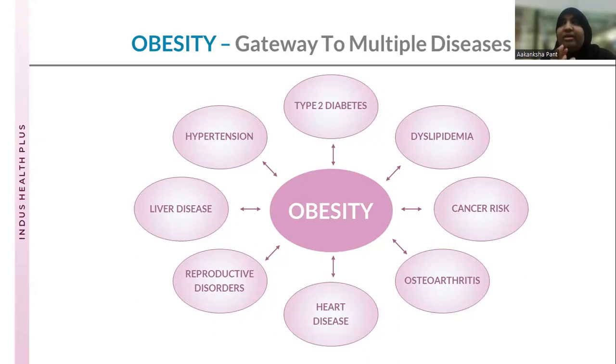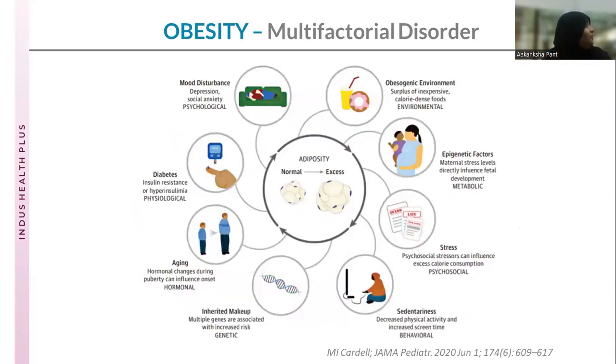So you can see that it is not a problem in itself. It invites a myriad of health problems, which is why it becomes all the more important to tackle it. Now, obesity not only has multiple consequences, it also has multiple reasons or multiple causes behind it. It is a multifactorial disorder, right from your genetics to aging to other comorbid conditions to stress. There are multiple factors that may increase your risk for obesity.